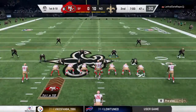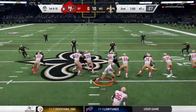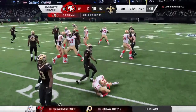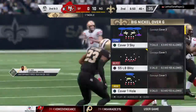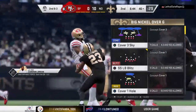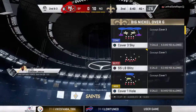Back-to-back good plays have them on the move on first down. They'll run with Coleman on first down. And he's going to take this across the 50 and into Saints territory. 7 yards on the pickup there, and it'll leave him with a 2nd and 3. Well, no matter how they phrase it, staying on schedule, staying ahead of the sticks, whatever you want to call it, 7 yards on first down, that fits the bill.